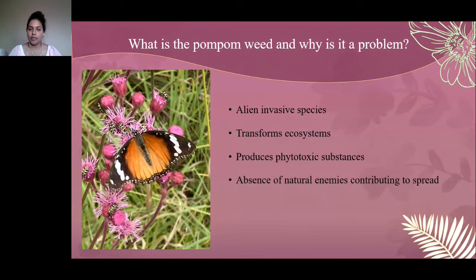The species typically occupies disturbed sites such as road margins and old fields and is consequently considered a pioneer species. The species thereafter invades grasslands, savannas, and wetlands and transforms such ecosystems to the extent that indigenous vegetation is eliminated. This species also reduces the grazing potential of grasslands as it is unpalatable to livestock. This may be due to the glandular trichomes on its stems and leaves producing phytotoxic substances. It is hypothesized that the exponential spread of this species may be attributed to the absence of natural enemies.